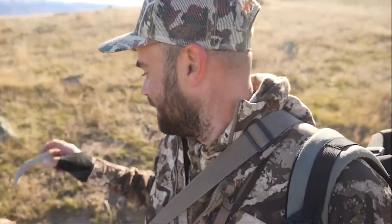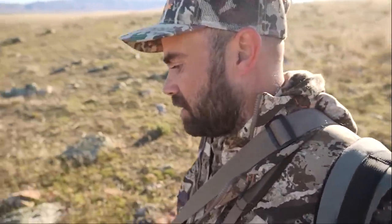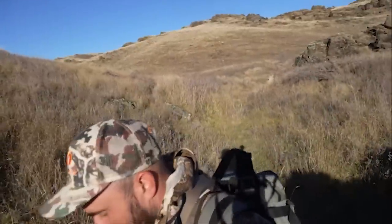Little guy. Keep it with me. Keeping that. So cool. What a great day. We got a little bit of blood coming down this gully here. Look at the way he ran.